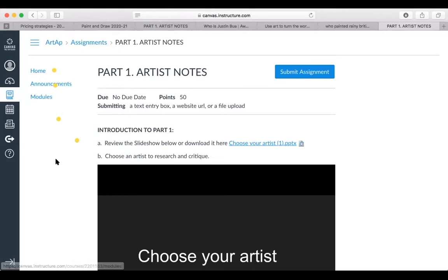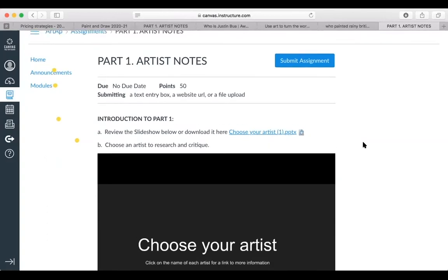I feel like someone's drawing on my screen. Someone drawing on my screen? Yeah, I feel like someone's annotating my screen. It's all good. All right.